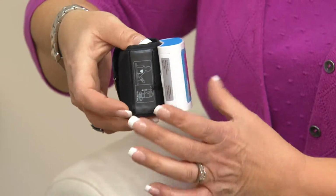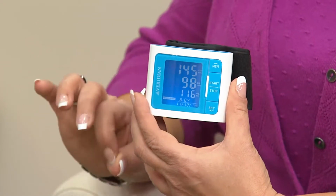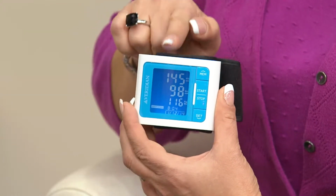And again, this is clinically accurate, Dan. There are other blood pressure monitors that you're going to find out on the market. Right. Make sure, if you're not buying this today, that's fine. But make sure you do find one that's clinically accurate, because that's the most important thing. And that's what you're getting with Veridian. Tell me about Veridian. Veridian is a company that's been around for 50 years making diagnostic equipment. And chances are when you go to your doctor's office, you're going to see a Veridian machine on his wall. That's how good a name this is. So you're getting a quality piece of equipment here.